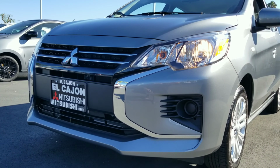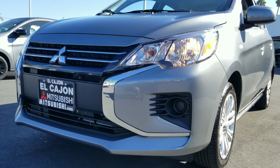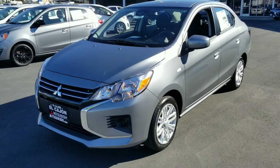Looking up at the headlights here, you do notice you have the traditional style, reflective style headlight with the halogen bulb in there. There is a spot for fog lights, but this particular model, the LE, does not have the fog lights.